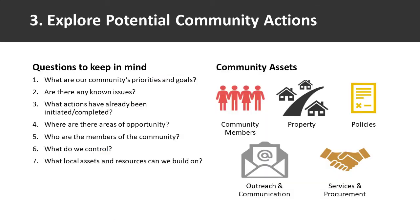Once you have reviewed the action menu, explore potential community actions in more depth. Ask yourself, what are your community's priorities? What resources do you need to drive change? And what assets can you build on? What forms of communication do you have to engage with your community? What policies, services, and procurement contracts may be hindering your community's sustainability? These questions will help guide your Green Team as you start to move towards developing a Green Team action plan.